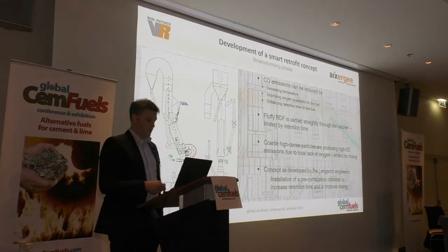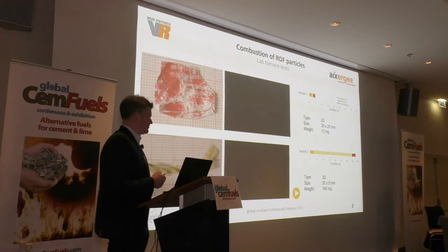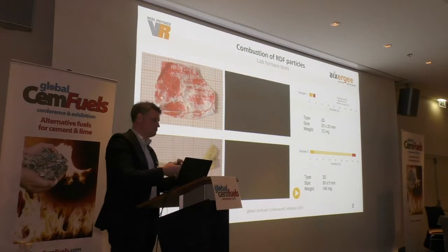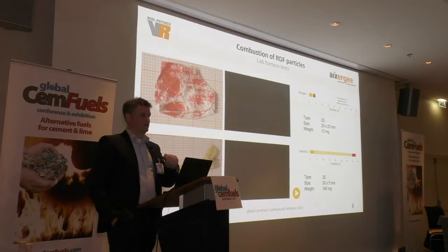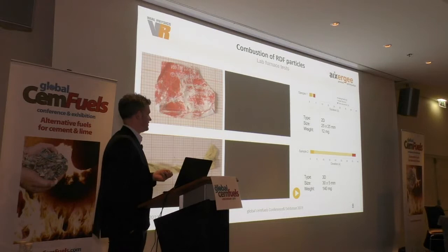A second test we did in our lab is a furnace test. Finally, we have done that with up to 60 different particles out of an RDF mix. So we selected by hand some characteristic particles and tried that in a furnace. We have put these particles into a hot, constantly flown-through gas furnace. The temperature was around 1,000 degrees, and we limited the oxygen a bit. It was around 15 to 17%. I don't remember the exact figure.